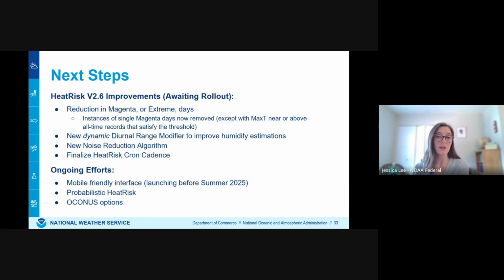The most visible change within HeatRisk version 2.6 will be how and when a magenta or extreme day is triggered. One of the main pieces of feedback we received last summer from WFOs was that magenta days were triggered too frequently and did not align with their messaging. With the version 2.6 changes, we have changed the algorithm to remove single magenta days and only retain magenta of multiple days in length, or for days where the max T is very near or above the all-time record high and is also extreme in value, along with MinTs also being in the red or major category.